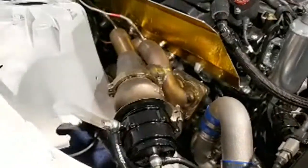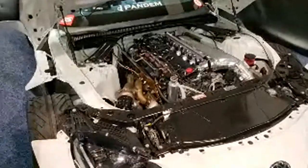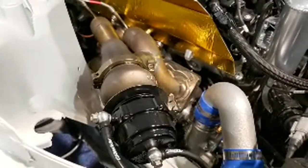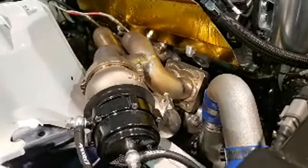Took me a second to figure out what's happening there. The turbo flanges are casting the head, aren't they? Interesting. So what you're saying, Charles, is that'll cost you like 18 bucks to make, and it'll sell for $2,000.